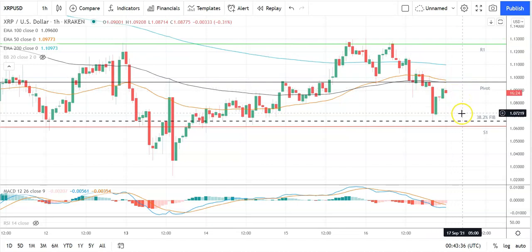Failure to move through the pivot will bring the 38.2% fib at 1.0659 and the first major support level 1.0612 into play. Barring an extended sell-off on the day, Ripple's XRP should stay clear of the second major support level at 1.0313.